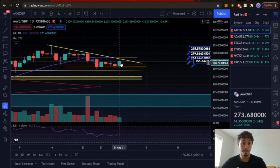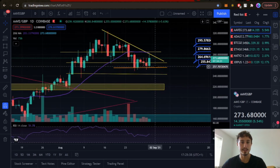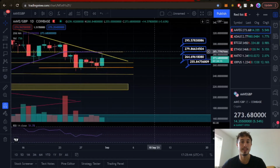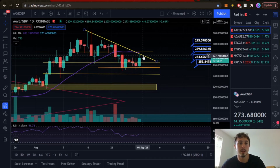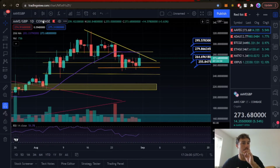So maybe we're going to come back down to this 0.5 Fibonacci level over here before we come down to the 0.618, or we bust through and we retest the 0.382 Fibonacci around $270 once again. So we've got a few different options that could happen, really. We're trading still within this descending triangle, so you probably should keep a lookout around this resistance line and this support line. So that's kind of where we're trading at the moment.